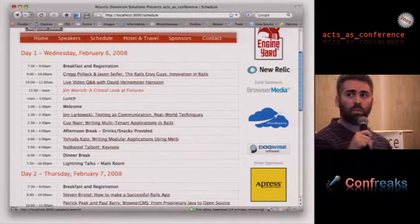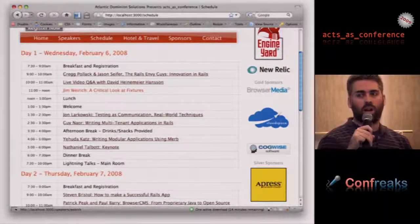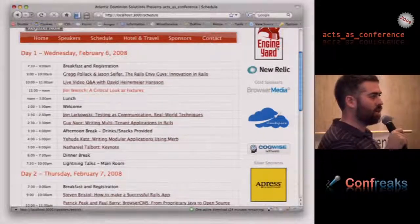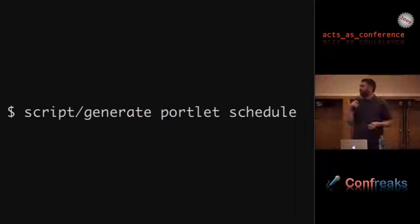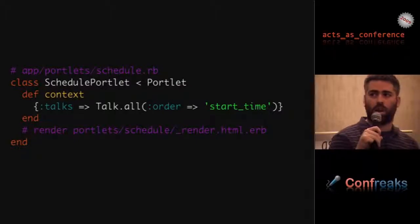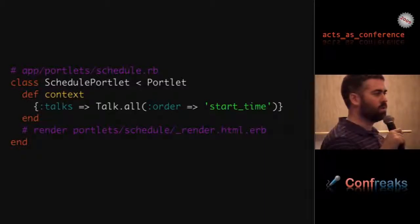And when we want to do that, we have one more special content block that we call a portlet, which is just a content block that instead of really being there for data, is there just so you can render other data on the screen. And so we have generators for that as well. You just tell it you want a portlet, the schedule portlet. It's going to spit out code like this, which is basically a standard model, although we put it in the portlets directory. And it has just one method that we're calling context, which ends up being what gets passed as the locals into the partial.